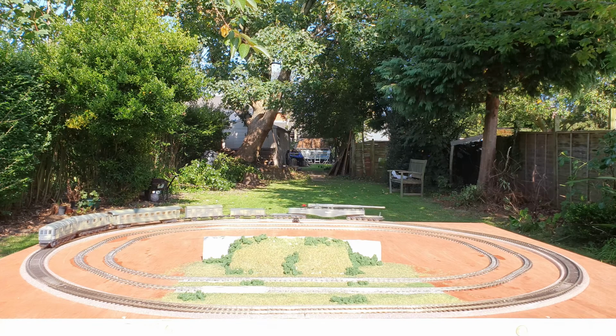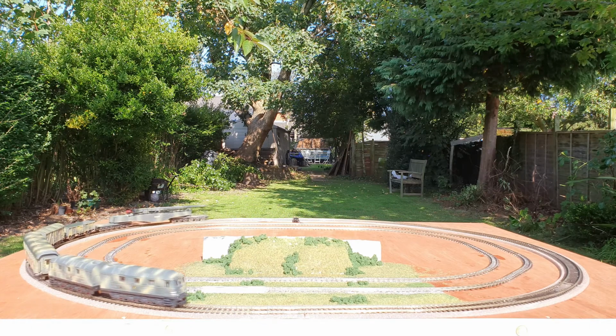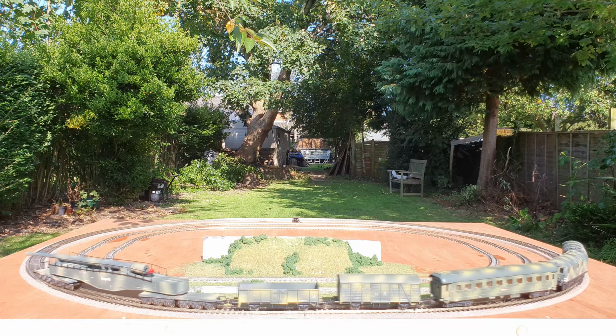It looked like they were probably made in the 80s, but I'm not really sure of when it was produced, but they're pretty old, I think. You do see a few around, and they appear at auctions in various places.